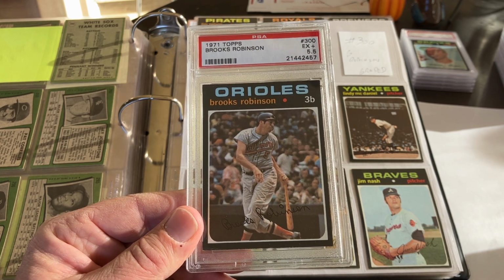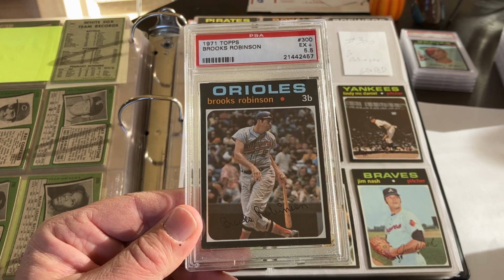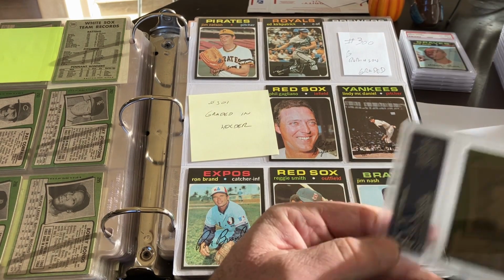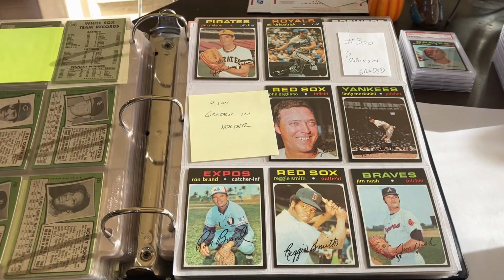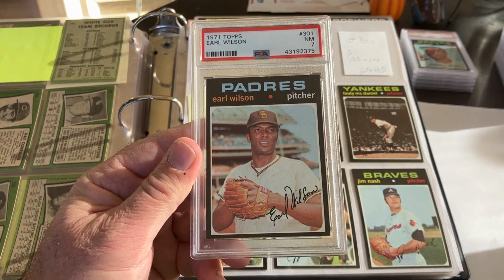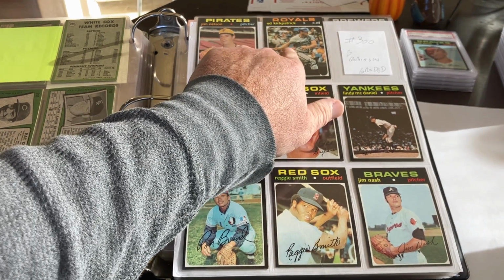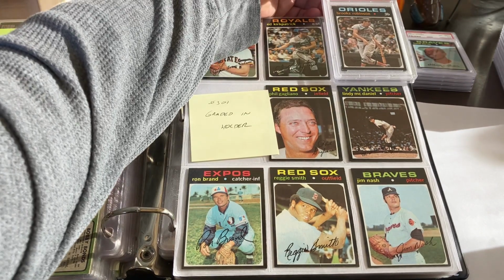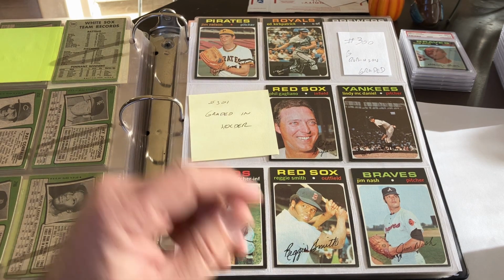Could be the nicest player that ever played, and it is heartbreaking that he passed away in the last month or so. Oh man. 301, Earl Wilson in a 7. It's a cool action shot there too. So these are back to back in the set. You have the Kirkpatrick and the Robinson, cards 299 and 300.